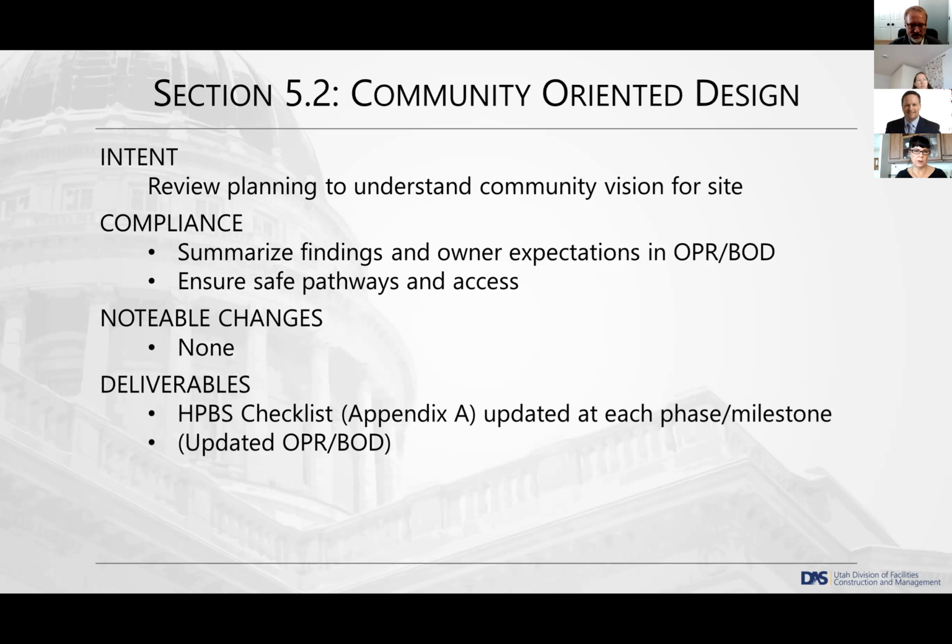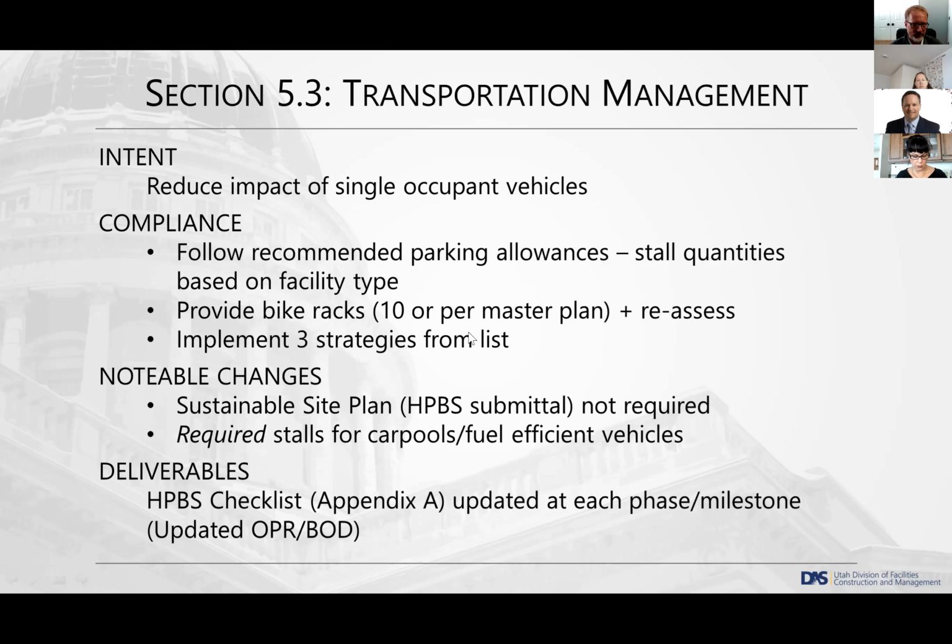And one of the things we address in here is looking at pathways, in particular those that relate to the surrounding community, to make sure those things are well identified and safe. And again, the deliverables here are that checklist updated, and then the OPR and BOD updated throughout design. Section 5.3 is transportation management.